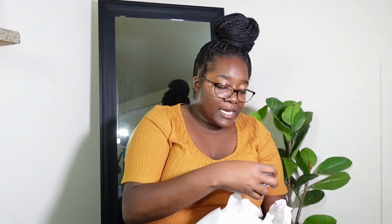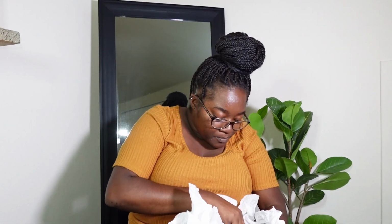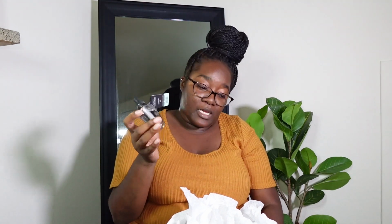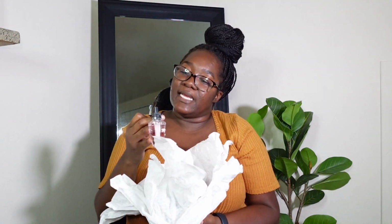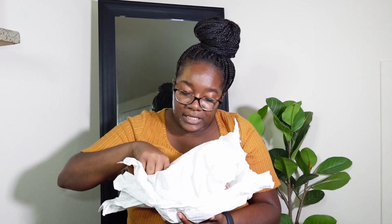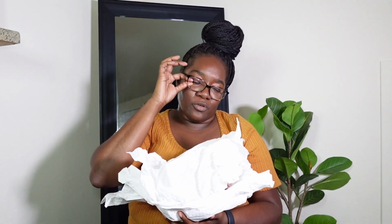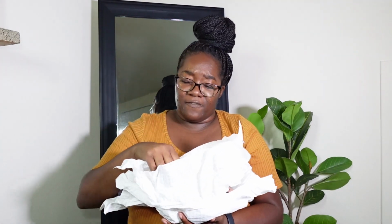First scent that I purchased was Sun Drenched Linen. The next one is Mahogany Teakwood, and let me see if there's another one in here. And I also got Laundry Day. The other scents that I purchased were In the Stars, and I also purchased Into the Night. I don't know if that's a newer scent or not, but it's my first time purchasing it.